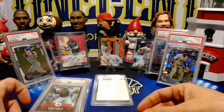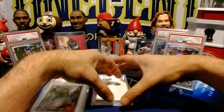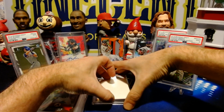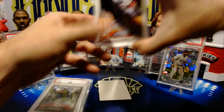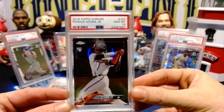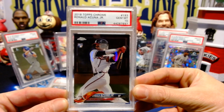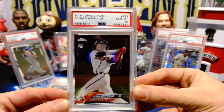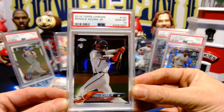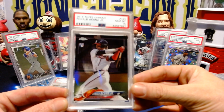And then finally, only because I could get it on a great deal, it's one last Acuna that I think you guys are going to like. This is my first graded version of this card. I do have this as an ungraded raw card, but this is a 2018 Topps Chrome Ronald Acuna Jr. rookie card, Gem Mint 10.